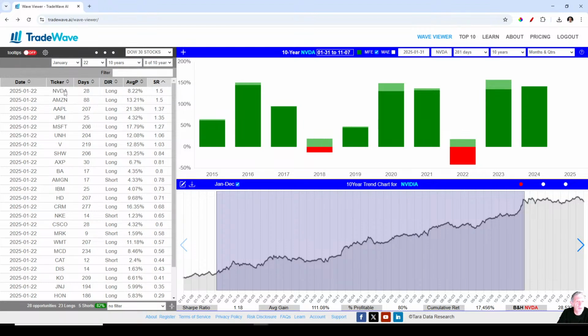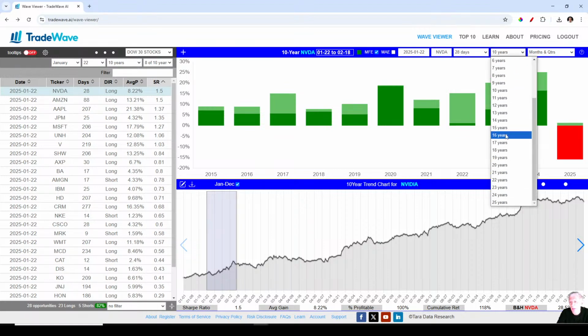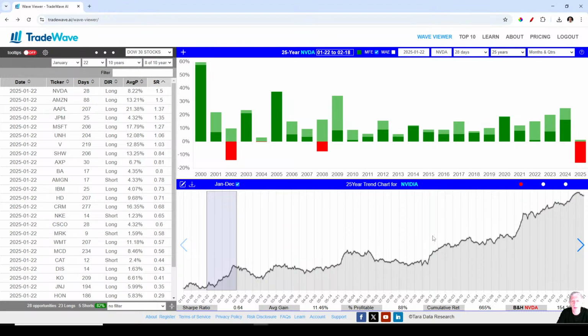NVIDIA was in this list as the top pattern for the 22nd of January. If I go and select 25 years, this holds up for NVIDIA pretty strongly from the 22nd of January until February 18. The losing years: 2002, it went up 9.88% first and then lost. 2008, it went up 16.5% and then lost, and this year it's down 15.89%.